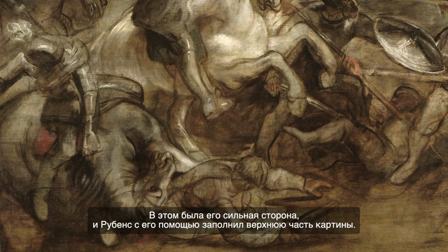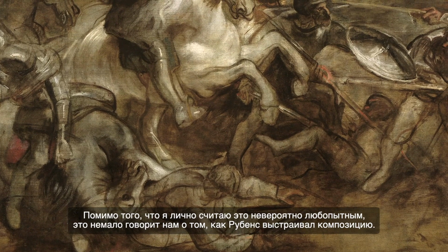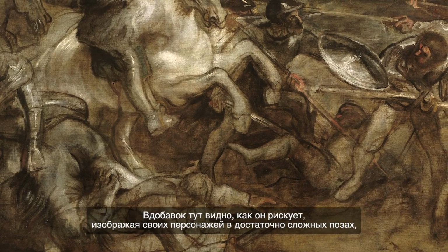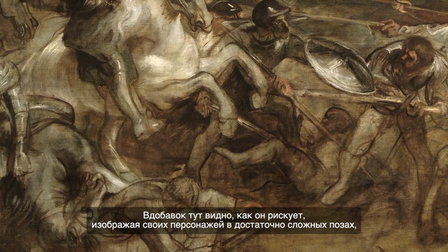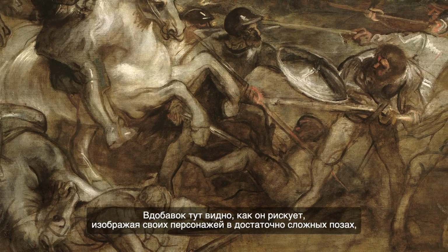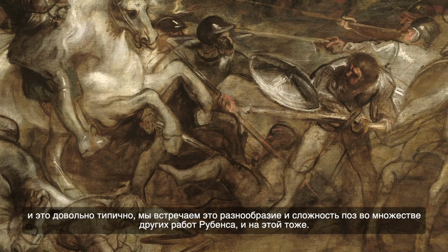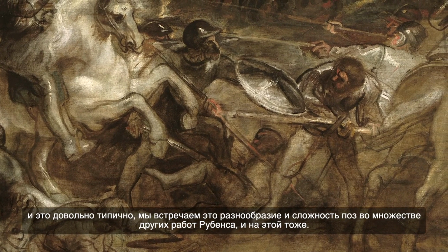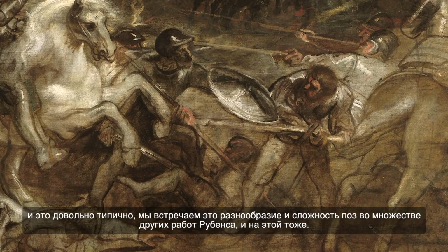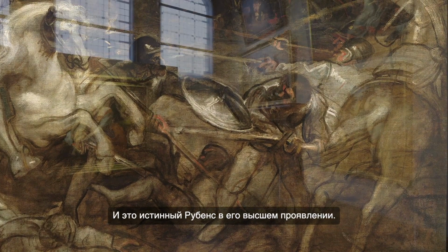Apart from the fact that I personally find it very exciting, it also tells us a lot about the way Rubens set up a composition. You can also see him taking risks, because some of those poses, we find in many, many Rubens pictures. The variety in poses, difficult poses. Well, that is what we see here. It is so utterly and truly Rubens.